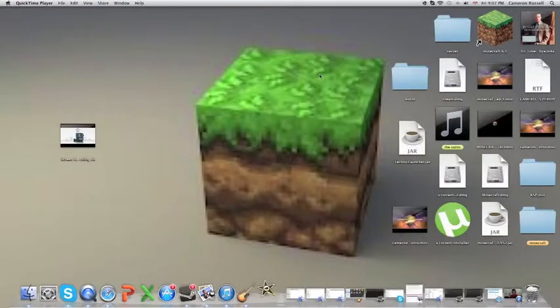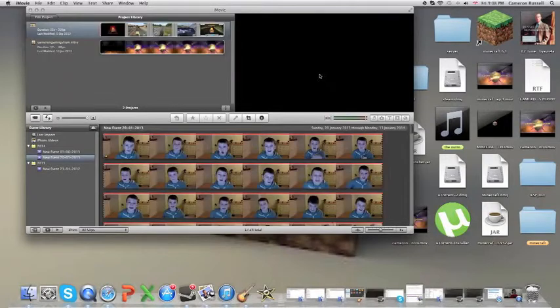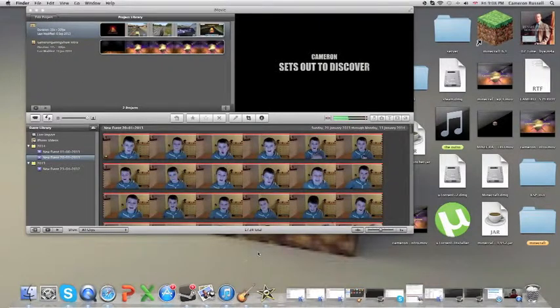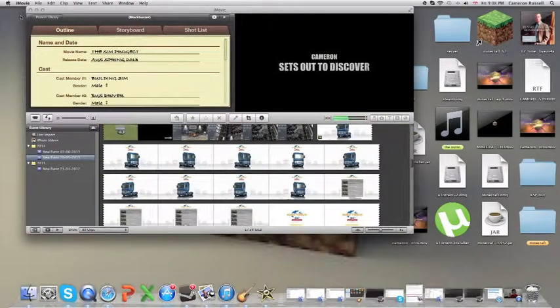Editing program. I use an editing program called iMovie, which I'm pretty certain is only compatible with iOS. You can get an app for your iPad, or you can get it on here for quite a few dollars, but I think it comes with most Macs. So bonus, didn't even have to pay anything for it. Basically what you do is you get your recording and import it into here.